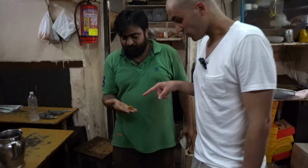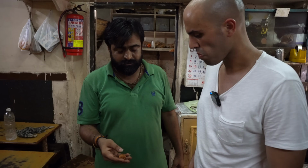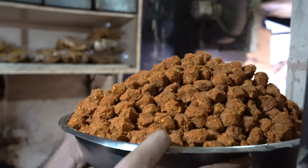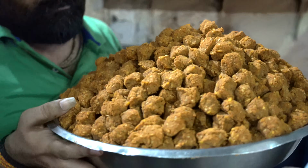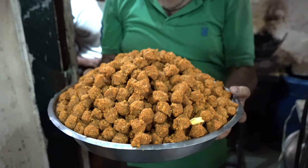This is the masala. Mundal. Oh, yes. With the garam masala inside. Garam masala and spices. Red chili and mundal, of course. Okay, see, they make tiny little balls, which are already portioned for each cacciari. That's big. Hundreds and hundreds of cacciari fillings.